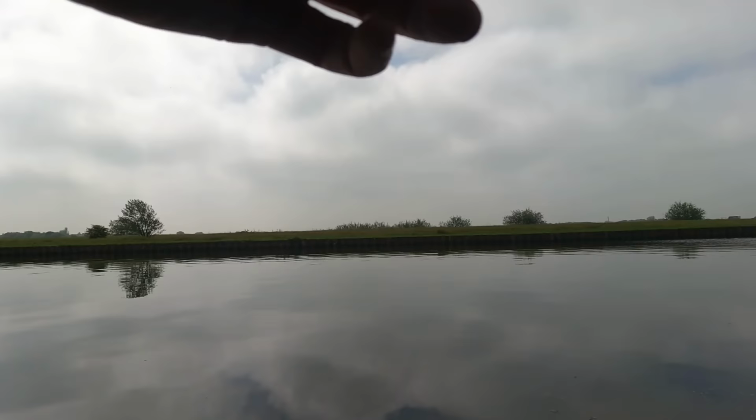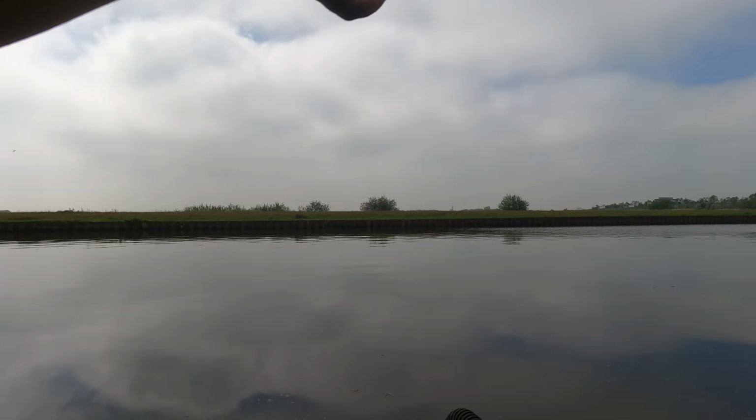Right guys, back on Aire and Calder Canal today. Drawn peg 50, so there have been a few fish in this area. Just about to start the match, so I'll get up the box and see how we get on. So we're just about to start the match now, so I'm gonna feed my short line first.